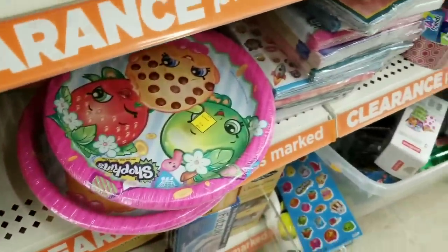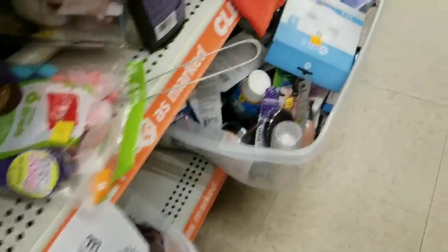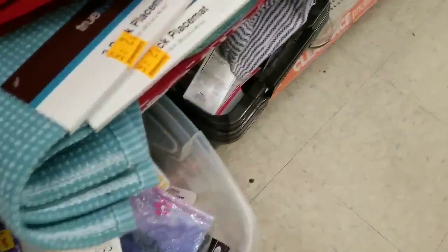I had gone to this particular Dollar General, and then I realized in the car that a couple things did not ring up correctly. So when I went to the second Dollar General, the manager was nice enough to adjust it for me. All-purpose towels.